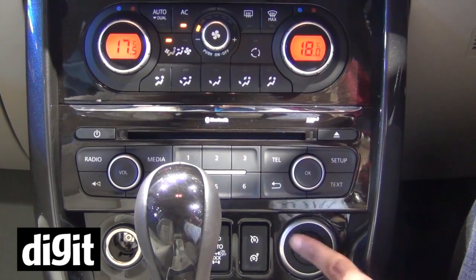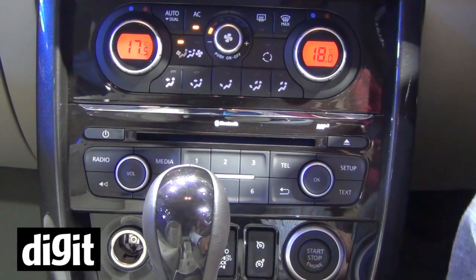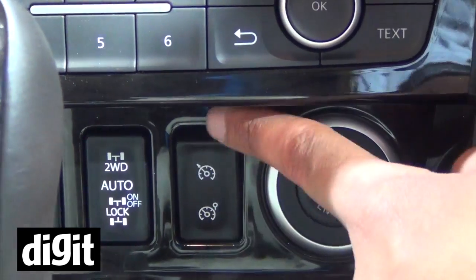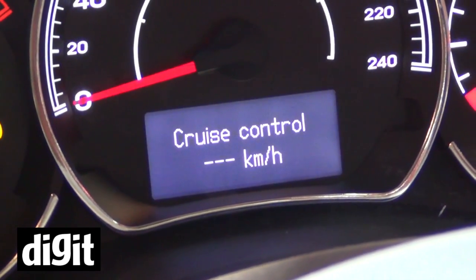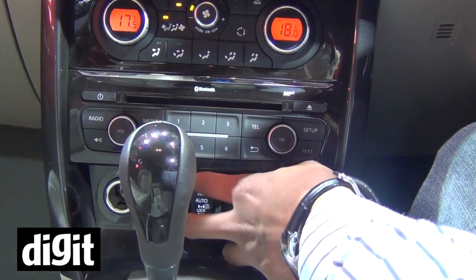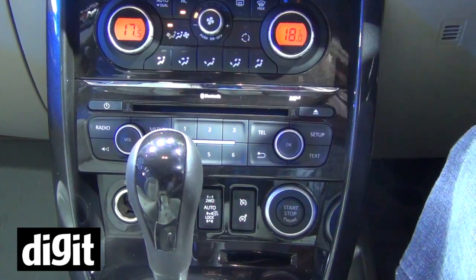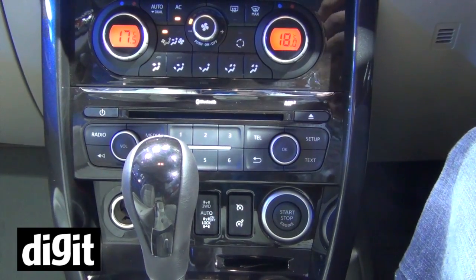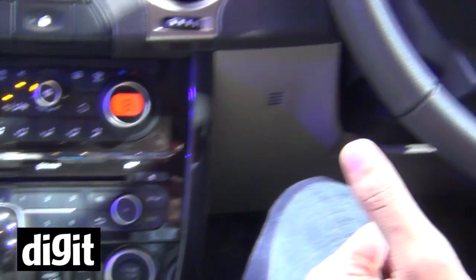Interestingly, the start-stop button is here. So, one press to start, double tap to stop the car with the brake press, since this is an automatic transmission. You have your cruise control setting here. You can set the speed limit once you see that display change there, the multifunction display, you can set the speed there. This is your stability control in case you're driving on a bad terrain. Cooling controls sit here.